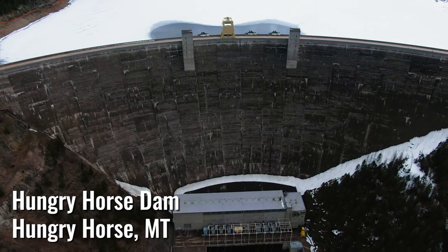We picked out this trail called the Hungry Horse Dam. We're gonna drive up there, check out the dam, bring the dog out, and then hit one or two other trails on the way back. So should be a fun little day.